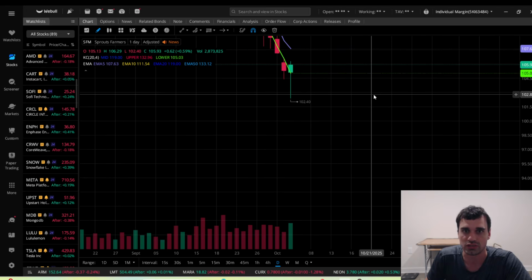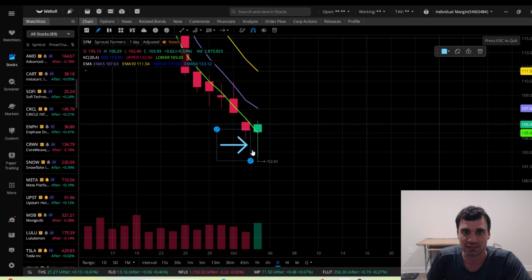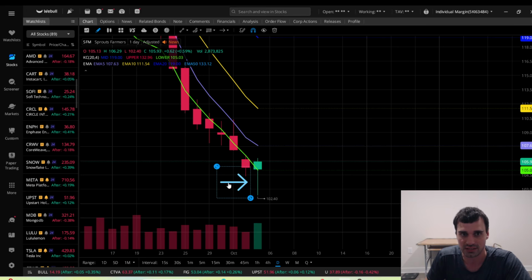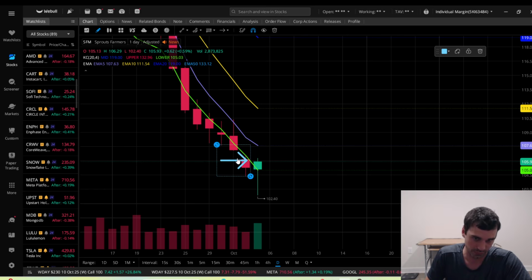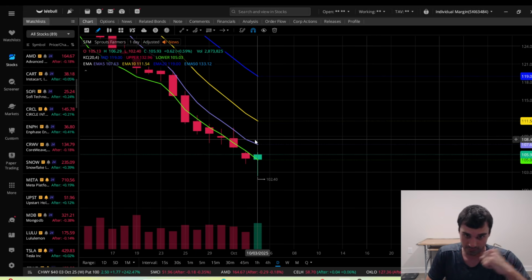What do you also see? If you know anything about candlestick patterns, you know that this is a very bullish looking candle. This is kind of like the bottom of what we would like to see, where bears took it down, but right at this area, bulls brought it up and made it green for the day. It was negative and we made it green with a long lower wick. Long lower wick, the longer the wick, the better.